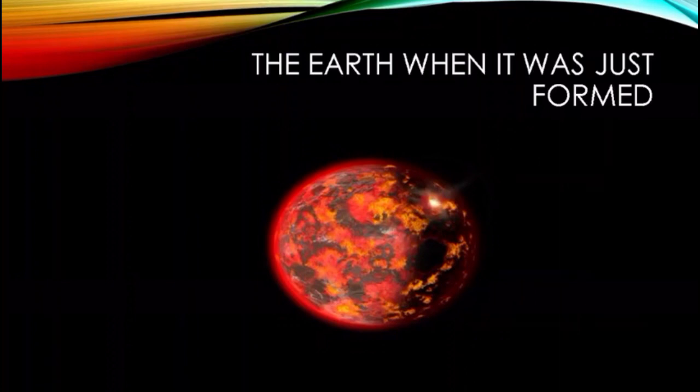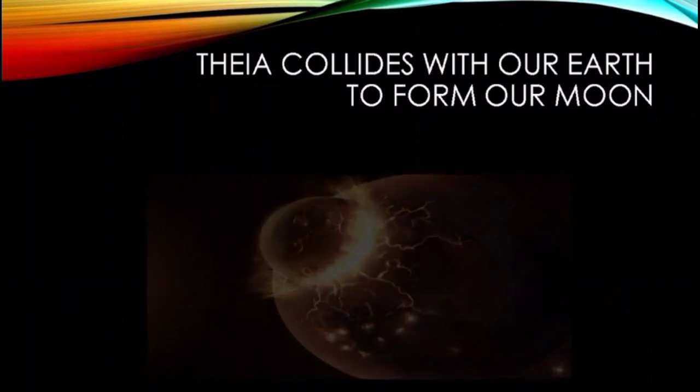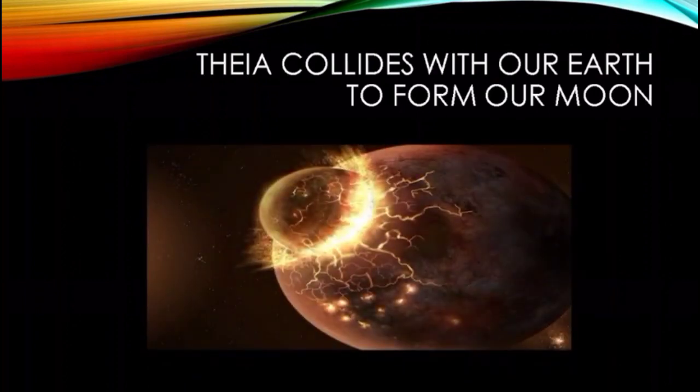There was molten lava in the place of our oceans, and volcanoes could be found everywhere. Also, the temperature on Earth was about 4,700 degrees Celsius, and there was no oxygen for survival of life on Earth. After several years, the Earth collided with a smaller, young planet that was called Theia, which broke and then gradually formed our moon.